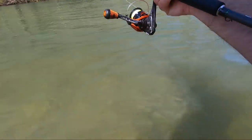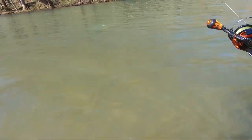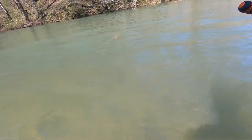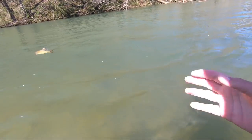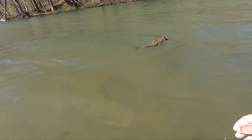Sorry, I gotta clear my throat here. All this yelling. Oh, there's another one underneath it. There's a big one underneath it. It's a pretty good fish. Dude, these are giants. If you're just trying to get going wading, these look like lake fish, how fat they are. Oh, man. Come here.